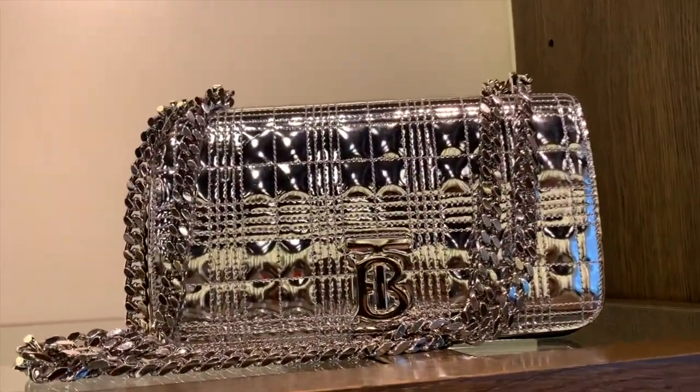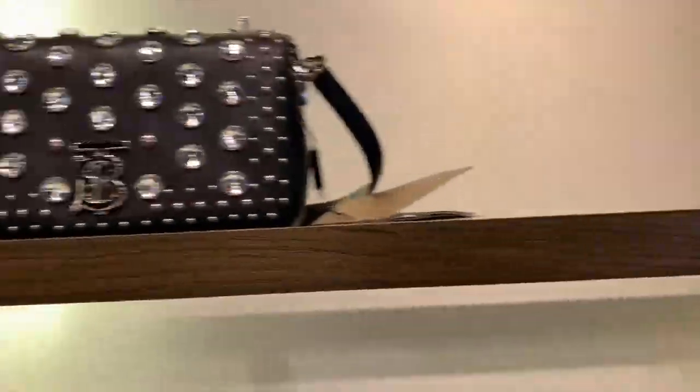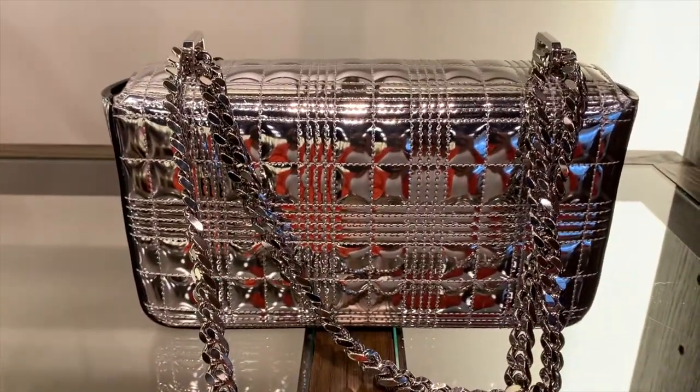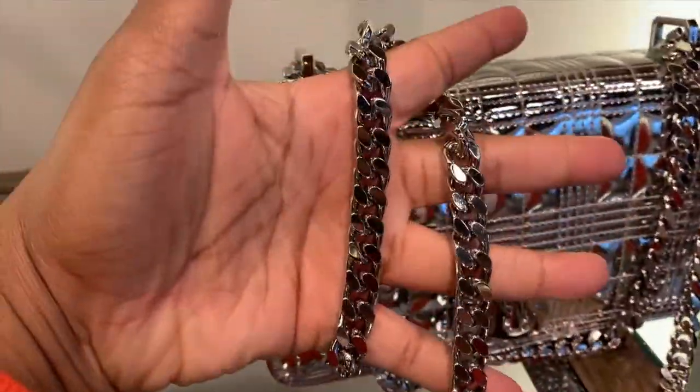Now this was my favorite bag in the store, this silver metallic. I'm definitely a silver hardware girl. They had this one with the beautiful rhinestones. Look at this chain. It just looks like it will reflect off anything. The beautiful quilting, the nice chain, the TB logo. This bag was just the perfect evening bag. You know, I would wear this even if it wasn't the evening because it was just that good.